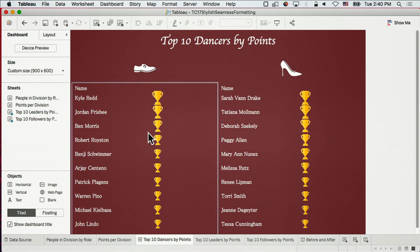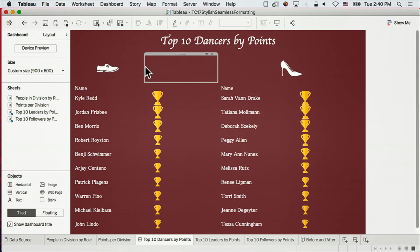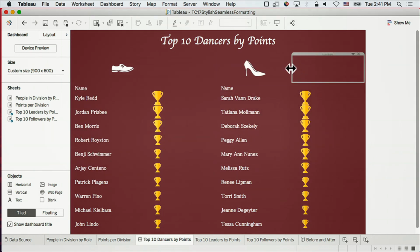We can also change the spacing of these by adding in some blanks. So if I add a blank space here, I can resize it to make the shoe fit, say, centered over it. And I can add a blank space over here as well.